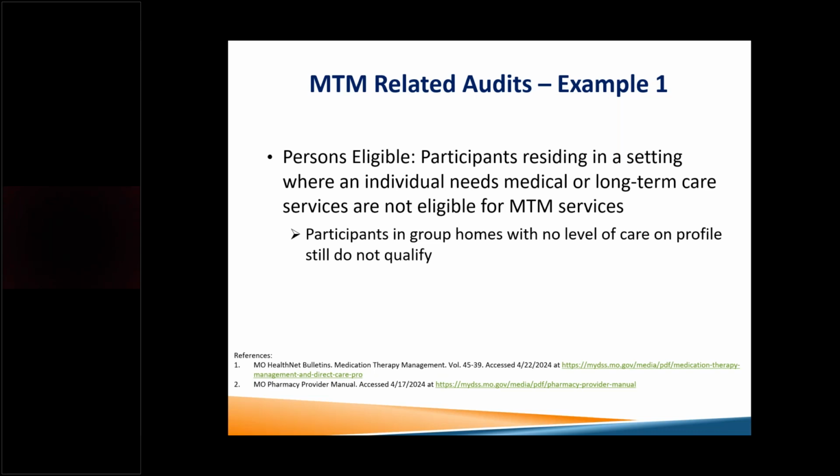I just want to run over 3 different examples of some audits that we're seeing, especially related to the medication therapy management codes or MTM codes. So the pharmacy manual reads, participants residing in a setting where an individual needs medical or long-term care services are not eligible for MTM services. And we want to reiterate that this does not include participants in group homes with no level of care on their profile. So if you look up a patient in EmoMed, there is no level of care on their profile. This does not indicate that they're eligible for services, especially, like I said, if they're residing in a group home, they're still ineligible for services.